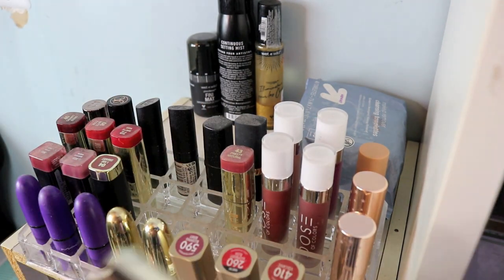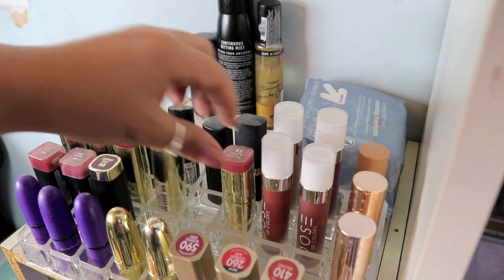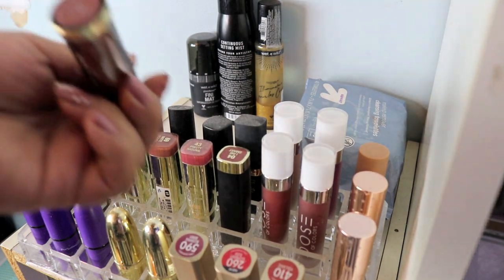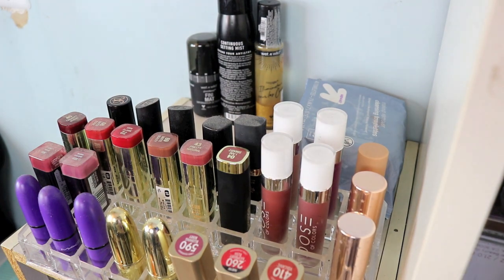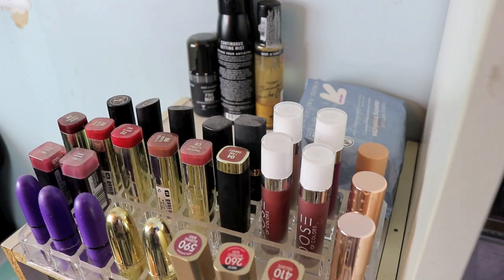Oh, this one's one of my favorites. I'm going to keep. And so is this one. I'm going to keep. So we're keeping those. I just love them. I'm keeping it. And then we have this one. I got the 1993. I think I'm going to give that one away because it's a beautiful lipstick, but I just don't think the tone fits me personally very well. So I think I'm going to get rid of it. We don't need it.